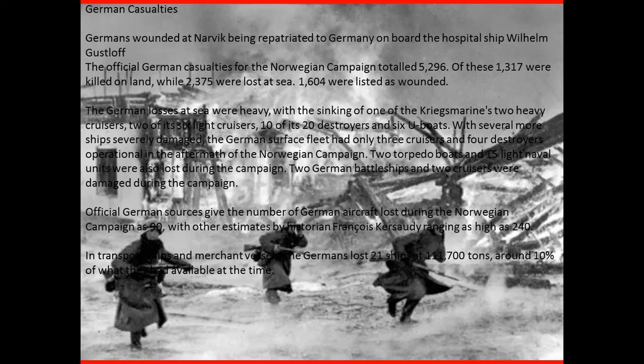The German losses at sea were heavy, with the sinking of one of the Kriegsmarine's two heavy cruisers. Right, and that would have been the Scharnhorst, I think. Or is it Gneisenau? I'll take a look. One of them was sunk, two of its six. Here's the Blücher. The heavy cruiser Blücher was sunk early in the campaign, as I mentioned before, from heavy Norwegian guns.